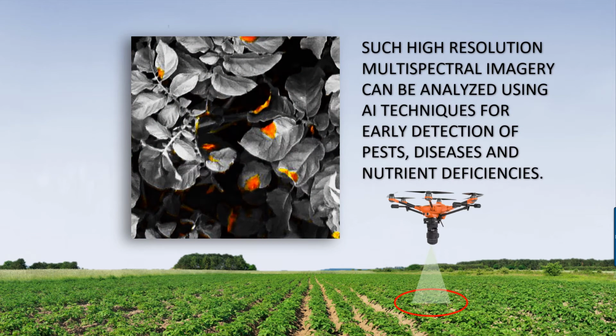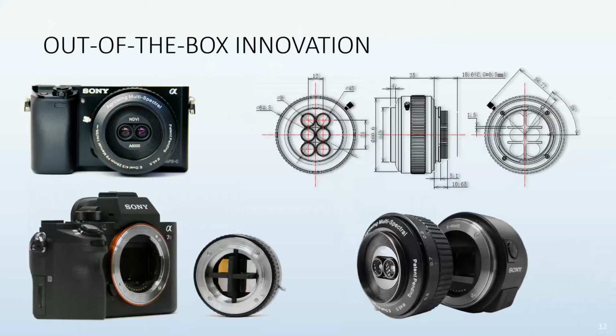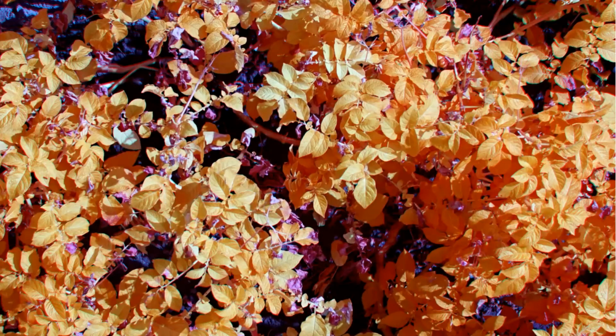This sort of telescopic imagery acquisition method seems like a rather simple solution, so how come it is not the most common practice? Because the multispectral sensors, which are based on multi-camera designs, simply cannot do the job. Unlike the state-of-the-art sensors, Agrowing sensors were designed with the remote and close sensing concept in mind. Our sensor lenses are adjacent to each other, capturing the imagery by a wide dynamic range single sensor and a single mechanical shutter. We enable acquiring imagery from as close as 2 meters without any parallax, chroma aberration, and synchronization issues.